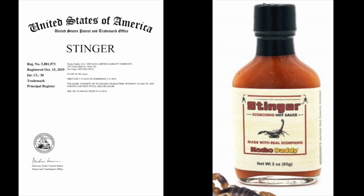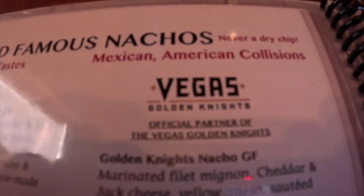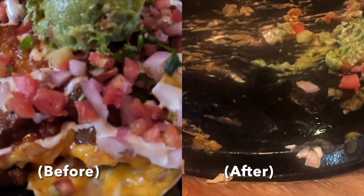Nacho Daddy also has their Stinger Scorching hot sauce made with real scorpions. The best food here is either the flaming fajitas or the nachos. When you come to Nacho Daddy and order nachos, there's never a dry chip. I planned on eating here anyway, but the great trademarks are an added bonus.